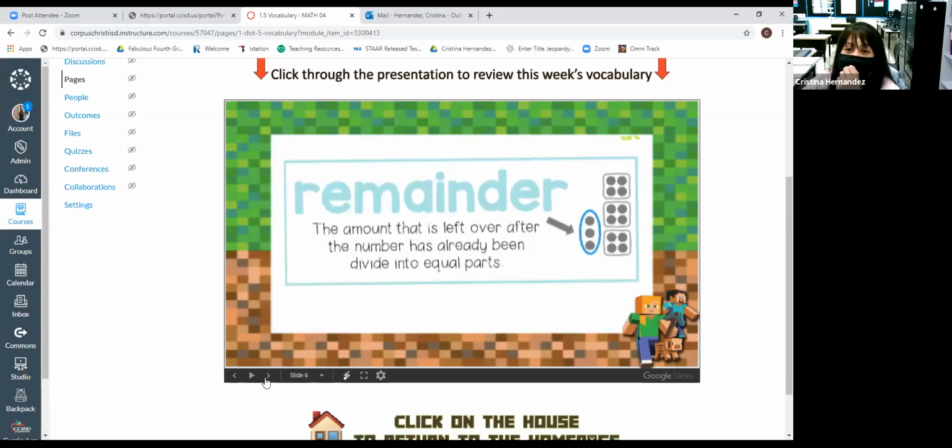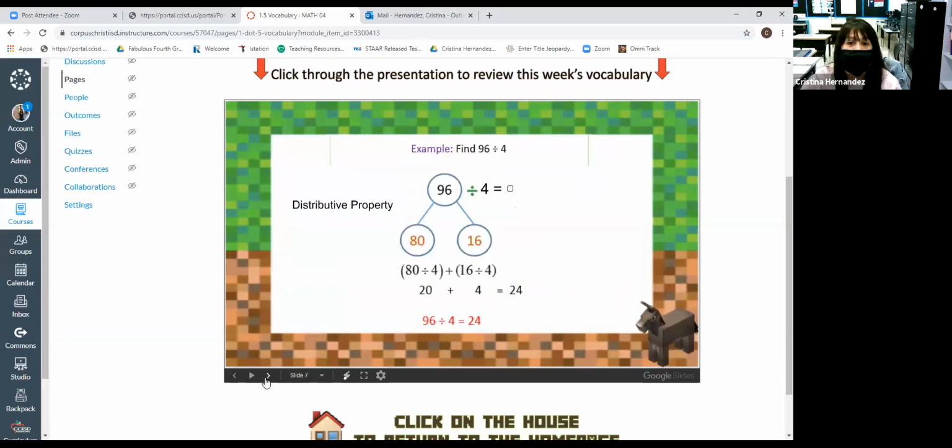Ooh, remainders. Remainders get tricky when we start doing division. The amount that is left over after the number has already been divided into equal parts. So that's what's left over. If I have 17 divided by 3, I would have 2 left over that I would not give to my groups because they wouldn't be equal groups. Eventually, you're going to have to interpret the remainders, but that's way down the road. Distributive property. Ooh, it's breaking down the number into 2 smaller numbers. I don't know why we're going over division this week.